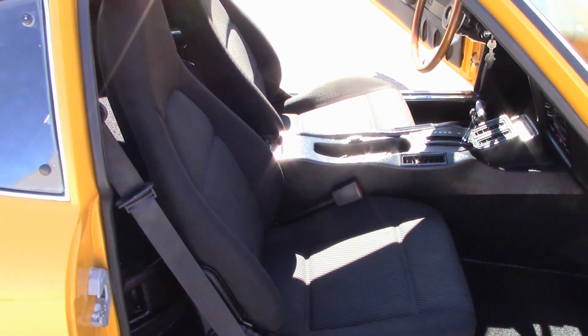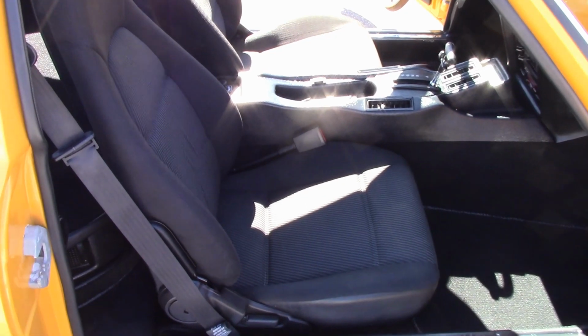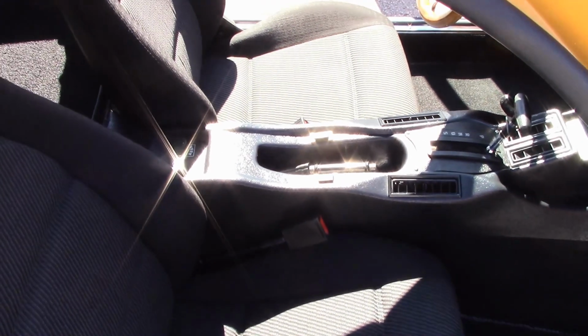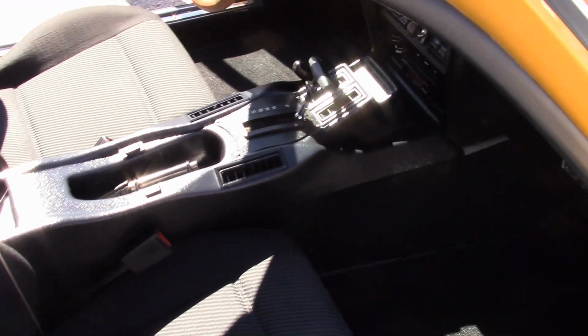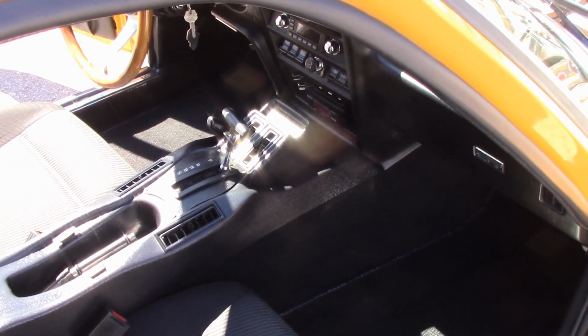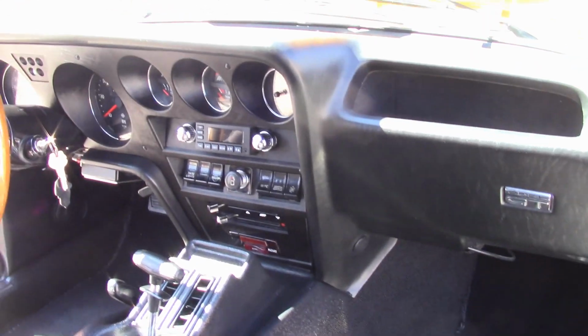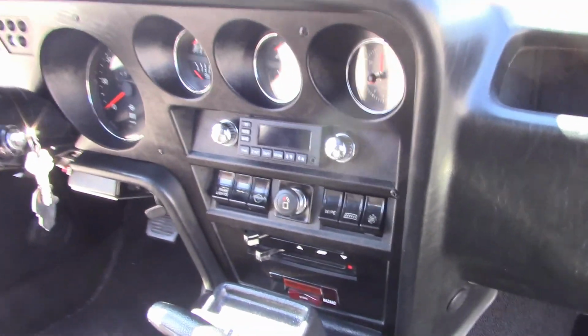2000 model Mazda Miata seats in original cloth. That's excellent shape. Air conditioning console. The automatic shifter. We've got a retro sound radio. Perfect dash, crack free.